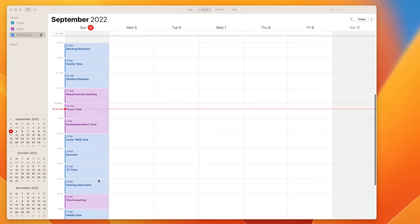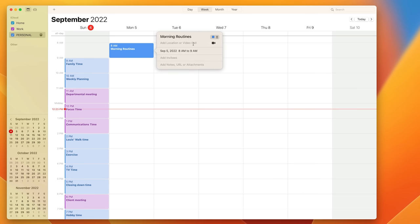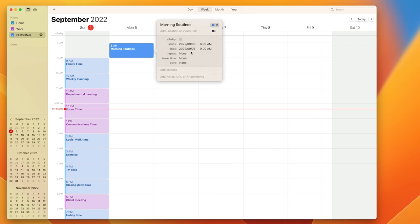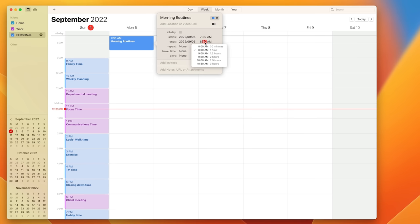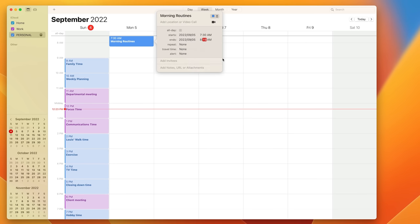So let's start with the most important one, which to me is your morning routines. Something we just have to do. I'm going to drag this over to my Monday. Now, I don't need an hour for morning routines. I just need 45 minutes, which is my time. So I will do my morning routines from 7:30 in the morning, which is my ideal time, to 8:15. I'm going to repeat that every day.